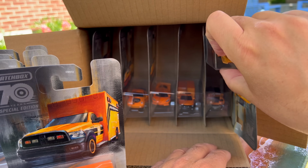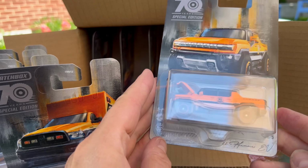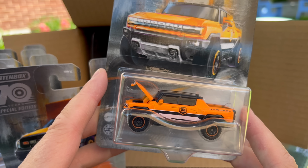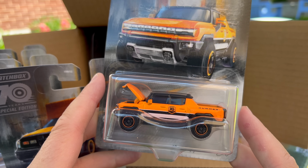And we finish off, obviously, 2 of each car with the 2022 Hummer EV with the opening hood. White? Was that the first version? Was white? I think so. We've had a couple ever since.